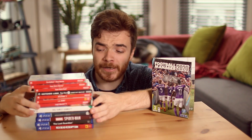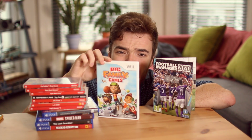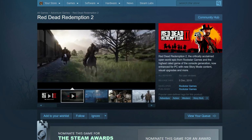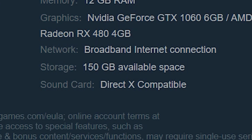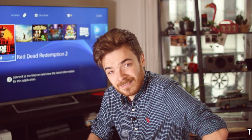I mean, yes, some games are going to hold their value for decades to come, but what am I going to do with big family games in 2030? You know? Who's going to buy that? But hey, so many games are going digital, aren't they? It's not like there's the same kind of environmental cost to consider when downloading 150 gig of Red Dead Redemption 2, is there? Is there?